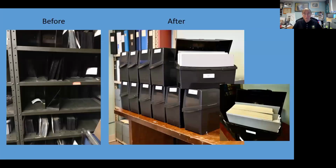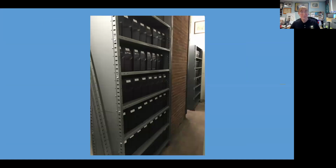When we started this project, most of our glass plates were stored on shelves like you see here on the left. With some of the funds of the grant we received, we purchased hard plastic archival boxes, and we put each negative in its own sleeve and buffered those sleeves with both tissue paper and archival cardboard to prevent movement inside the boxes and protect each negative from each other. And I'm happy to report that as of August 2023, the glass plate negatives are all safely scanned and stored in their new boxes.